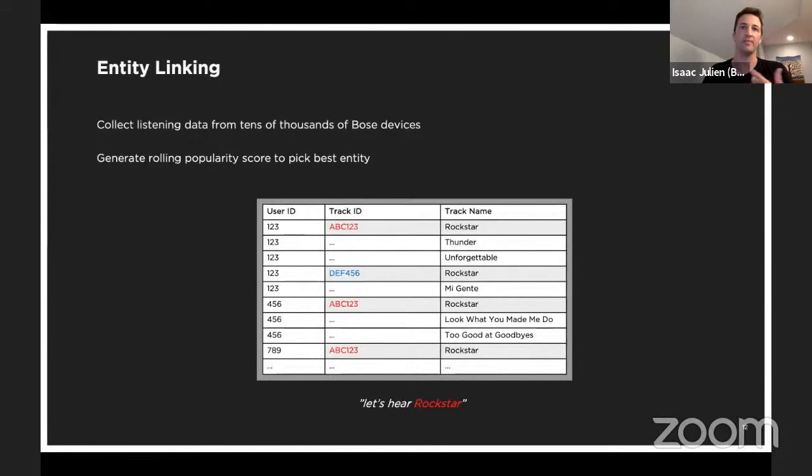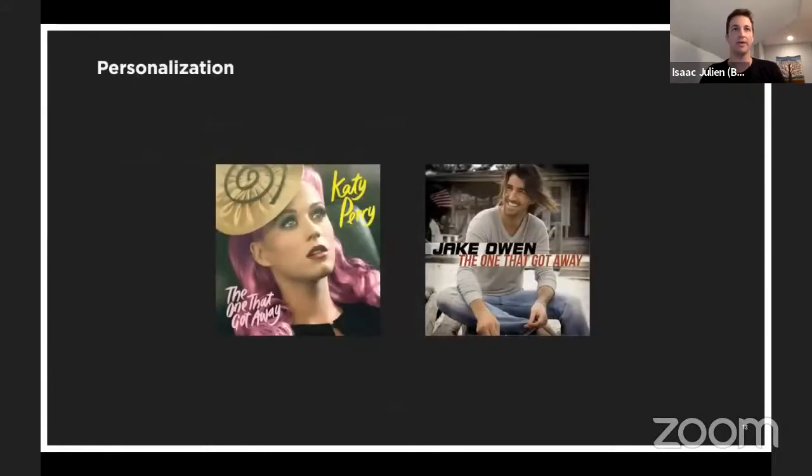And we chose to keep a rolling popularity score to account for changes in song popularity over time and to handle new songs. But we can go further. And this challenge was one of the areas we saw as an opportunity for personalization.